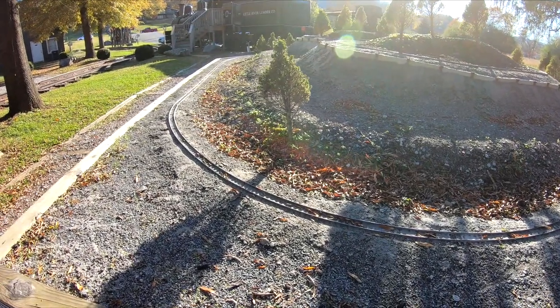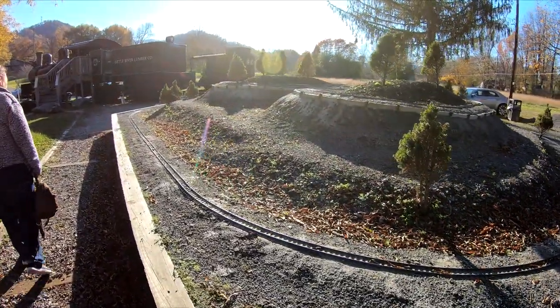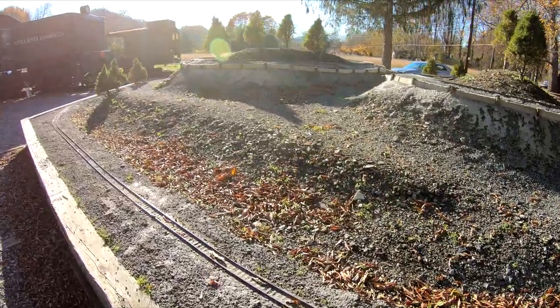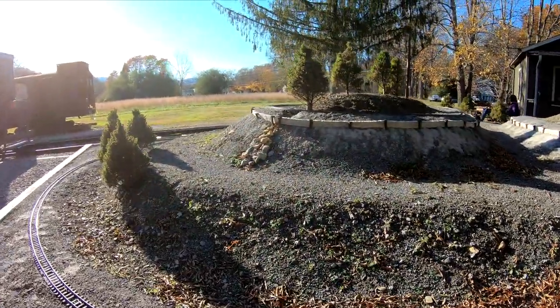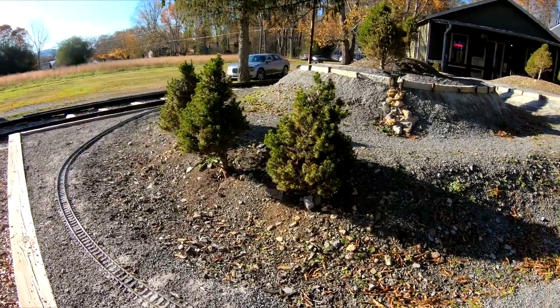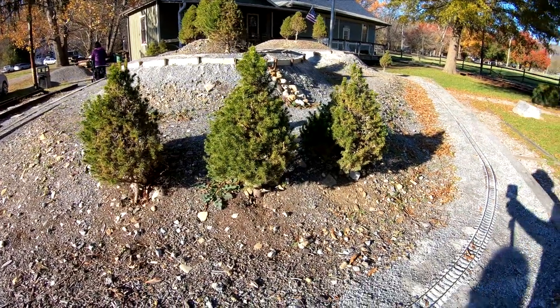That's pretty cool. A little diorama of the... I've never seen a diorama outside before. I have at Disney World. Oh, you're right. At Epcot. I've seen that too, so I was blind.